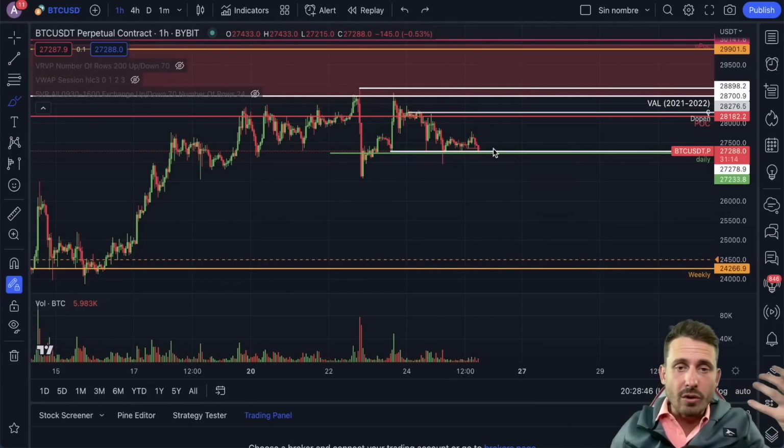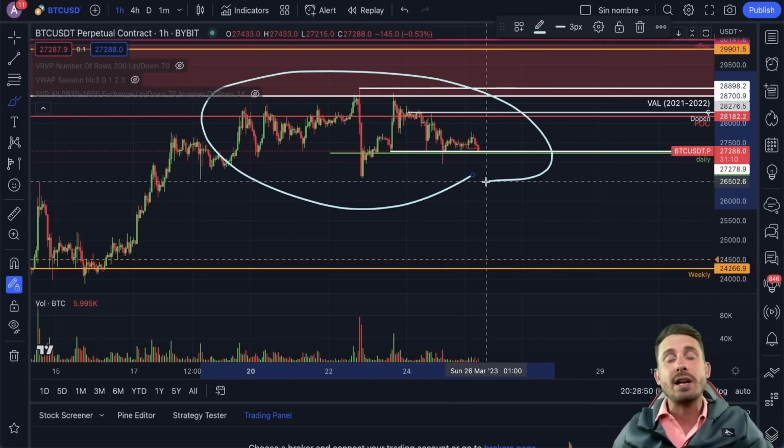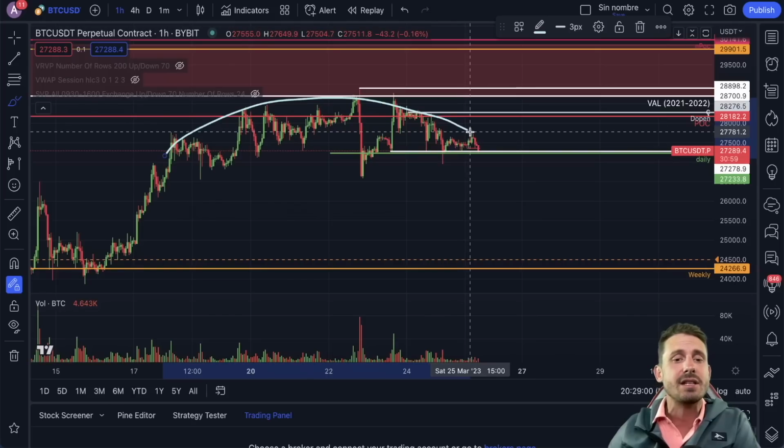In this episode, we're going to talk about a potential pattern that is forming right over here that could take the price all the way down to the $25,000 range. We do know that we have those bearish divergences on the 4-hourly and 1-hourly chart, and also we're having a really round formation, as you can see with the price action here for the last week.